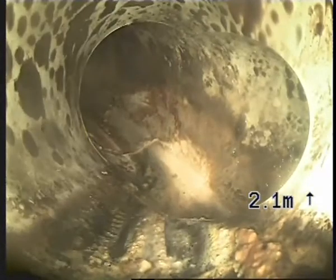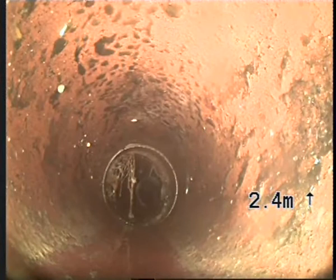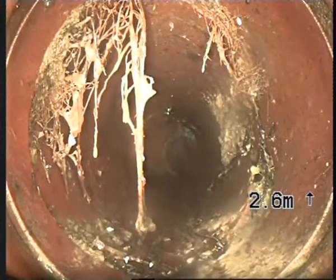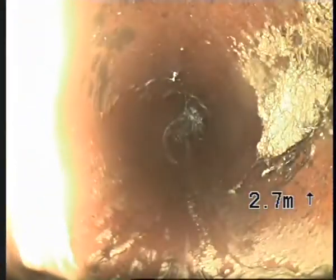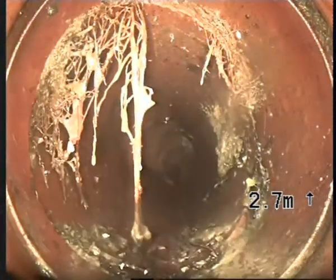At 2.1, you can see there's a Y junction just to pick up the sewer line from the top and connect the clay pipe straight away. Minor tree roots in here. And there's a crack on the line at 2.7, 2.6, 2.7. You can see tree roots growing through there.